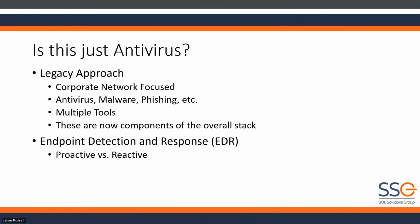Again, SIEM and SOC are probably the two most important pieces of this that particularly smaller organizations are still not doing, right? Maybe they've invested in the small business CrowdStrike or similar tooling, which is good. But if we're not having these events go to a SIEM, if we don't have a SOC, and you say, well, how does a small organization afford a SOC? Like everything else, you outsource it, right? There's a whole category of managed services now called MSSPs, managed security services providers, that do just this, right? So kind of like SSG does managed services for your SQL Server databases, there's this whole category of companies that does security.